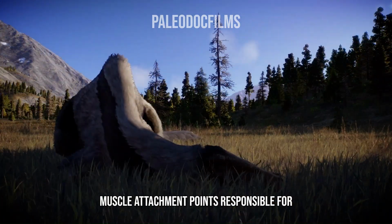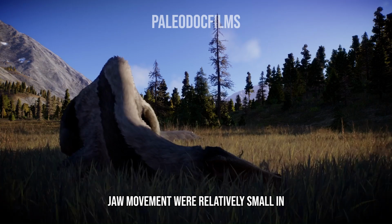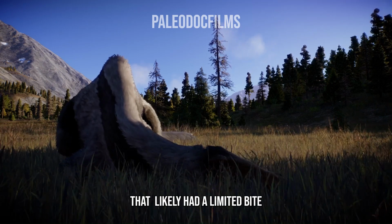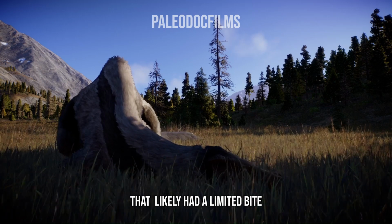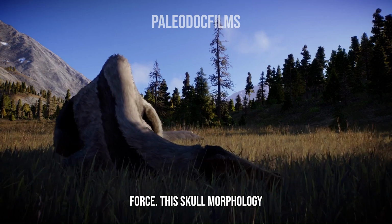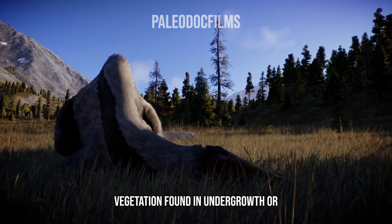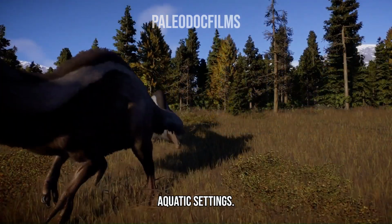The muscle attachment points responsible for jaw movement were relatively small in relation to the skull's size, indicating that Deinocheirus likely had a limited bite force. This skull morphology was probably suited for harvesting soft vegetation found in undergrowth or aquatic settings.